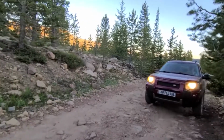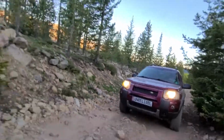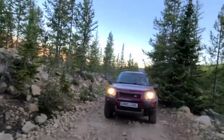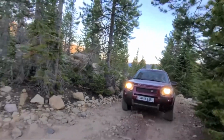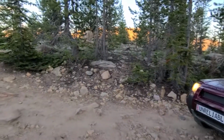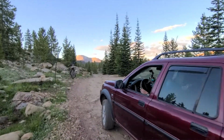Okay, I'm gonna take that right. So far the tires are dealing with the rocks. I think it's front wheel drive most of the time, and when it notices the front wheels slipping, it sends power to the back. Have you crunched anything yet? Like ground it out? No.